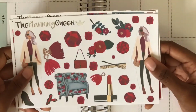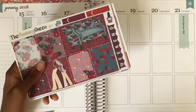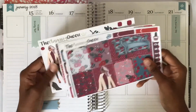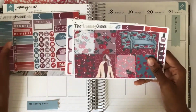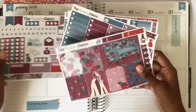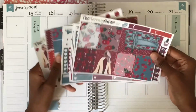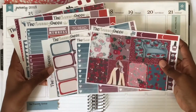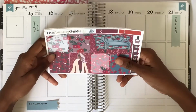This is so gorgeous. I'm not too sure why I decided to use this kit for this particular week, but I mean the colors match, so that's probably why. But this kit is probably the one that is most subject to change. But yeah, like I said, I don't know why I plan to use it, but the colors match, so I might as well. And yes, I cannot wait to use this kit as well. It's really pretty, and this is the first time I'm using a kit from the Planning Queen. Like I said, I won it in a giveaway, so I'm excited to try out this new format.